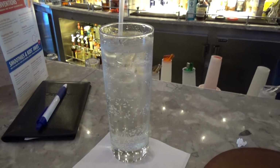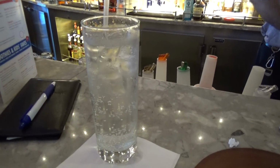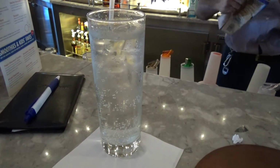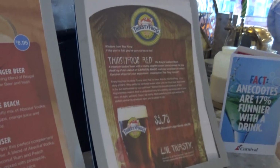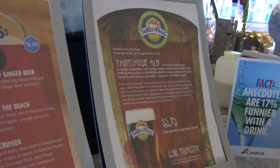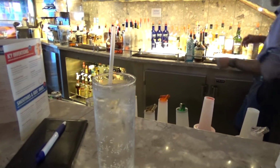So I don't know how I forgot about this when we were talking about the lobby. The lobby is also home to a wonderful bar. I'm drinking a nice Belvedere, Wildberry, and Sprite. Molly's drinking a Bahama Mama. They have a nice selection of martinis and things like that. Also, one of the places on the ship you can get Thirsty Frog Red, the brew. It's pretty much their own specialty beer. You can get that on draft here. And a nice bar. I'm going to get a martini in a bit.